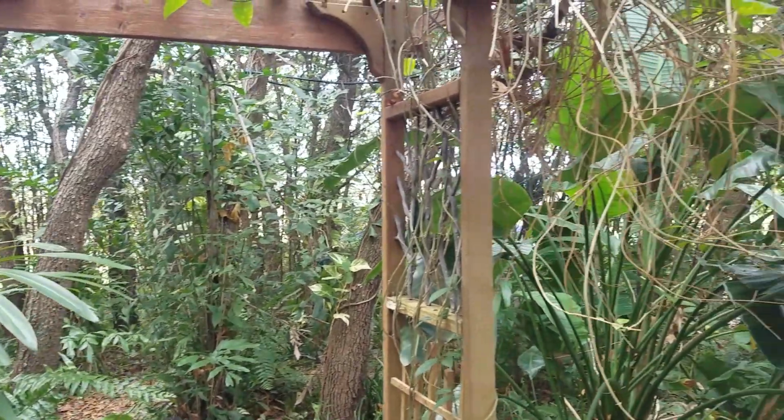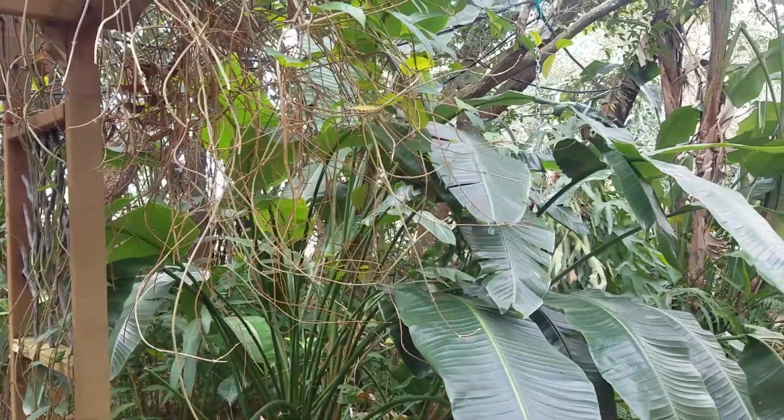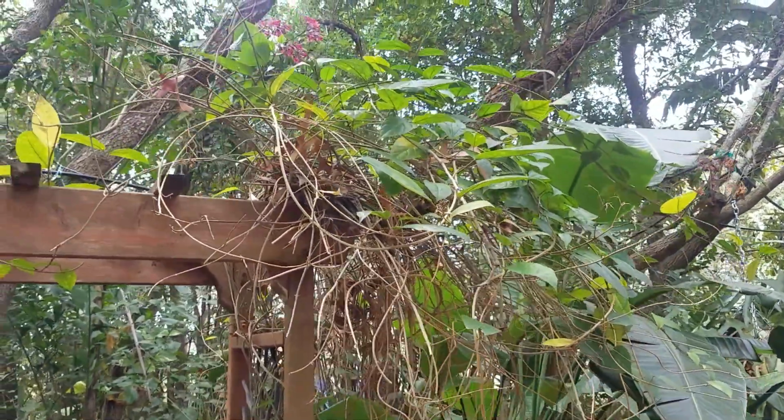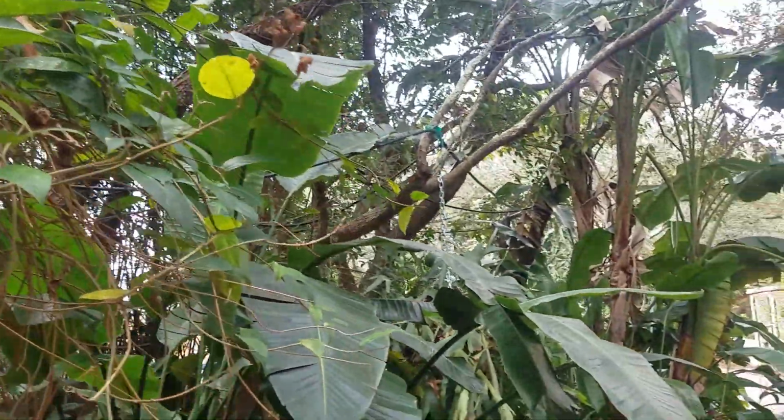Now, this I thought was one of the neatest things. This is the rainforest area. And all the big, lush, rainforest-type plants that we do get an opportunity to see here in Florida.